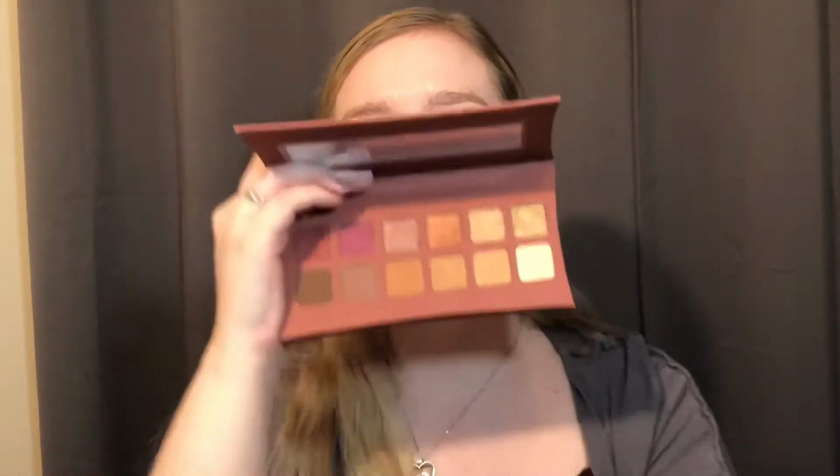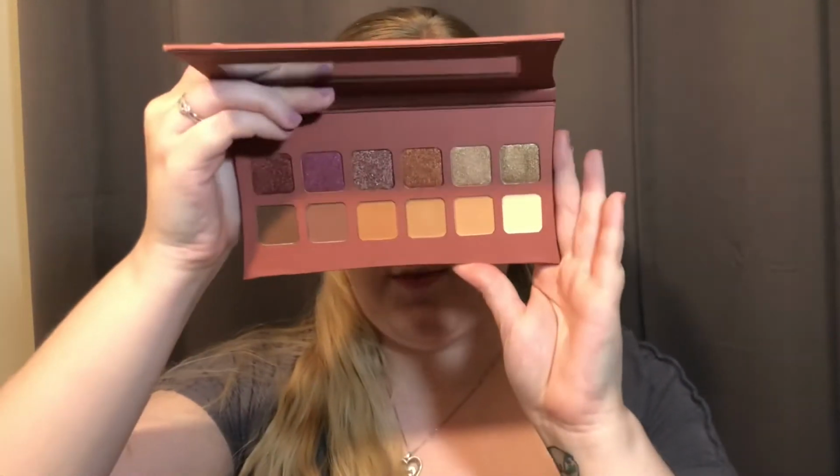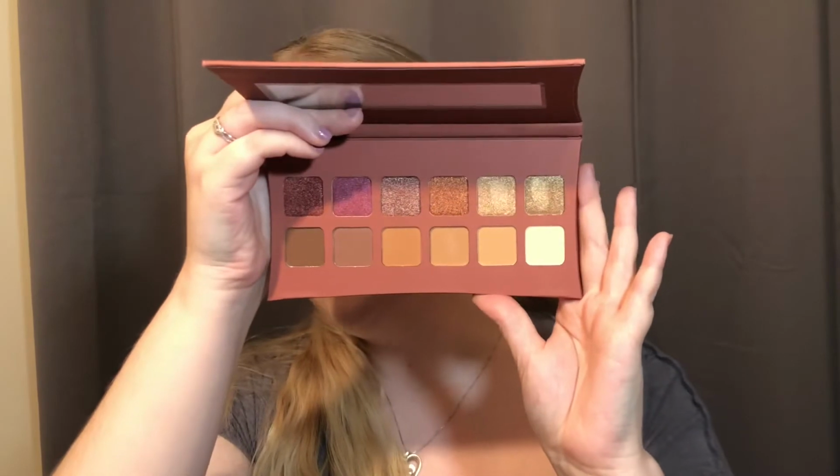It's really smooth. It does get fingerprints on it. They definitely attract on here. Just from looking at it earlier, I was not very excited by the fact that the names are only on this little sheet here. But the whole bottom row is mattes, so that'll be interesting. And I like that there is a fairly good amount of each type of finish.